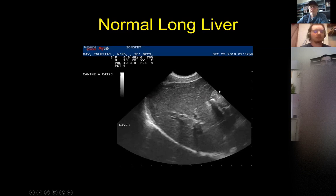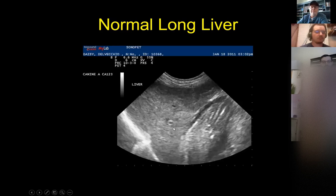Back in this part, this is the stomach. The stomach lives just caudal to the liver, and this has a little gas and maybe a little dog food inside the stomach. But this is all liver. Here's some blood vessels inside the liver, right in here, little ones right in here too. Those are blood vessels inside the liver.